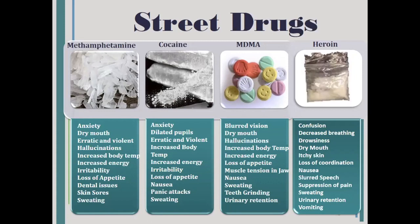Then you have your MDMA, which is known as ecstasy or XTC, or Molly, right? If you look, it comes in a pill form, and the pills look similar to candy, okay? So you need to be very mindful as you get older and maybe go to parties that you don't take anything from anybody, because you're not going to know what it is. With any street drug, one of the dangers is that drug dealers don't tell people exactly what is in the product. So these products could be mixed with other ingredients, other drugs that could make them even more dangerous than they already are.